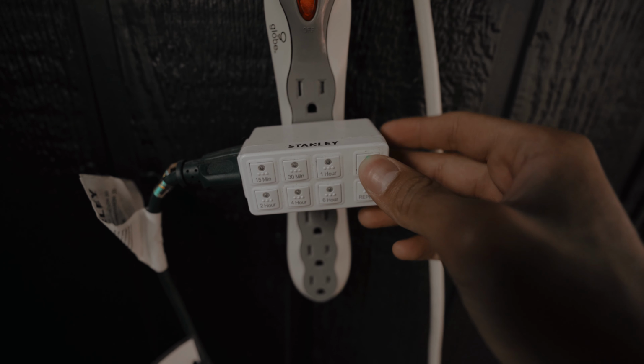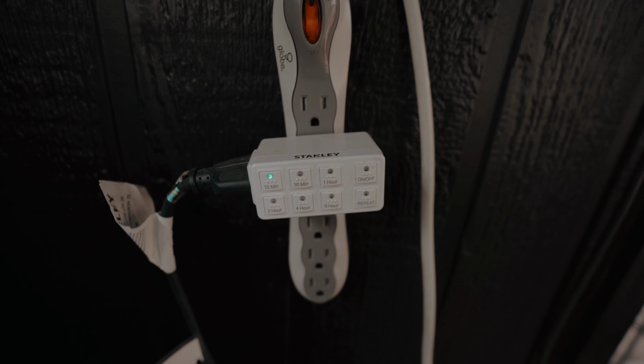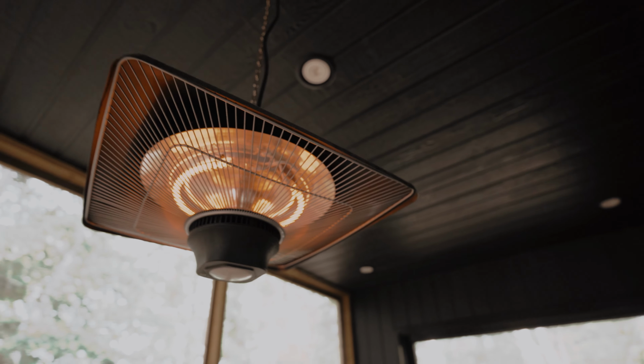To turn it on, you first have to hit the button on the power bar that's hanging on the wall next to the barbecue. Next, you set the amount of time you want the heater to stay on for. You then have to wave your finger over this power button on the bottom of the actual heater. I know it sounds complicated, but after you do it a couple of times, you get used to it. You can hang out on the patio all day long without freezing. That's a really clever idea.